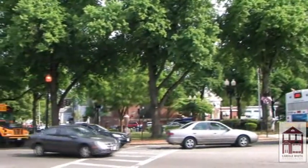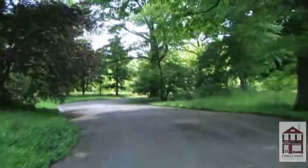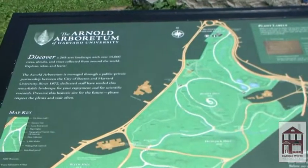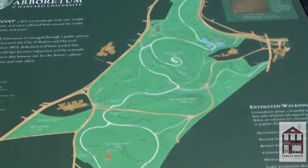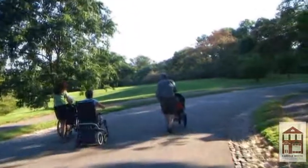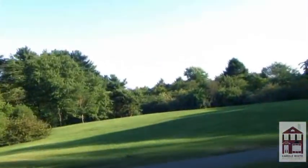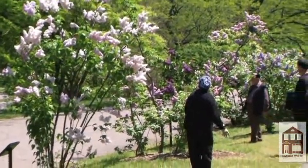The abundance of natural beauty tucked in and around these rolling hills, dotted with lush green meadows, can be seen at its most pristine at the Arnold Arboretum, a 265-acre oasis that is part of Boston's world-renowned Emerald Necklace, a place where locals walk, bike, relax, and on a certain Sunday in May, smell the lilacs.